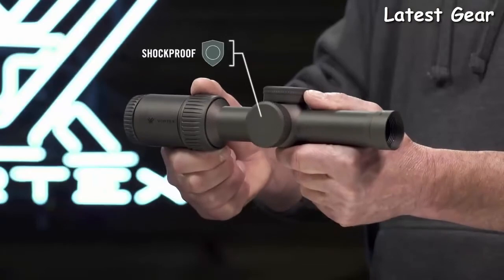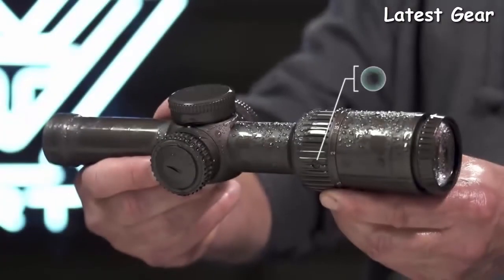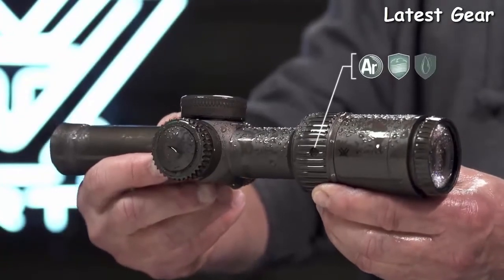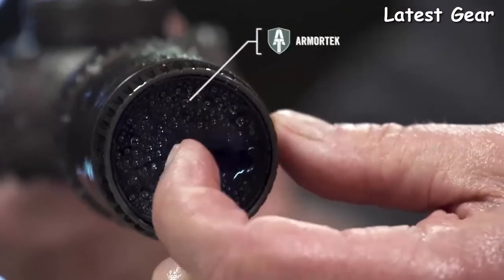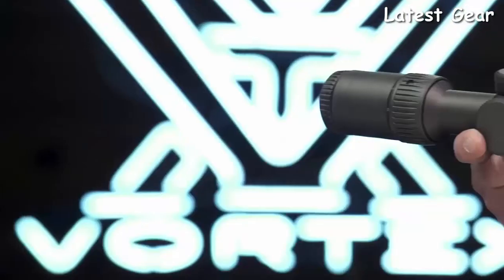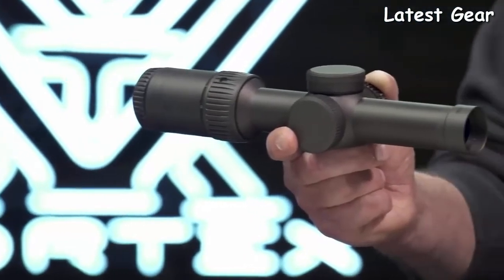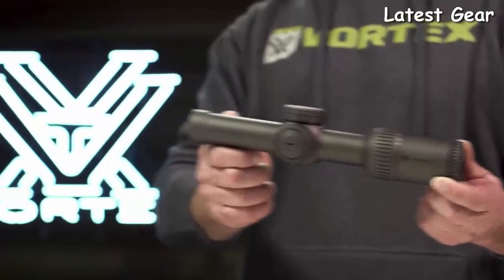Built like a tank, the single-piece 30mm tube withstands heavy recoil and impact, and it's internally O-ring sealed and argon purged for waterproof and fogproof performance. Ultra-hard ArmorTek coatings protect exterior lenses from scratches, oil, and dirt. The first-class optical and mechanical design of the Razor HD Gen 2E gives you an unmatched tactical advantage, and it's covered for life by the Vortex VIP warranty.